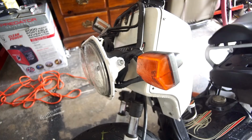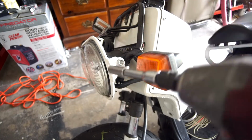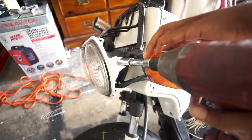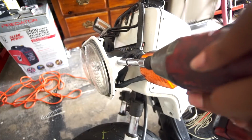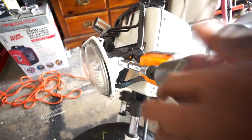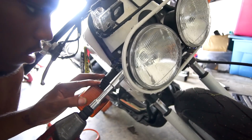I just installed it. So the first thing we have to do is remove the headlight bracket, which is one 12mm bolt here and one on the opposite side. So we're gonna get our 12mm. I'm using the gun because, well, I'm lazy and this gun is fast. Like, watch this, boy. Done, boy. Look at that. Seconds. Second one.